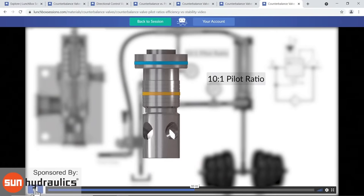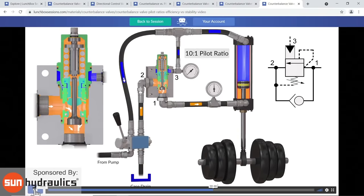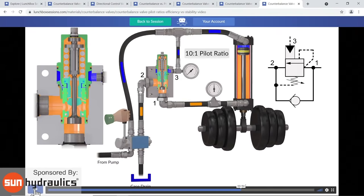Now, if on the other hand, we find out that our pilot pressure is too high, and our system is very inefficient, and we're really paying the price with high pilot pressures and high rod side pressures, we might switch to that 10-to-1 surface area that you just saw change over there. Looking inside the counterbalance valve now, that annular piston surface area grew. It's much, much larger. There's 10 times as much surface now there than there is on the end where the poppet seals against the piston. So we've got a huge pilot ratio.